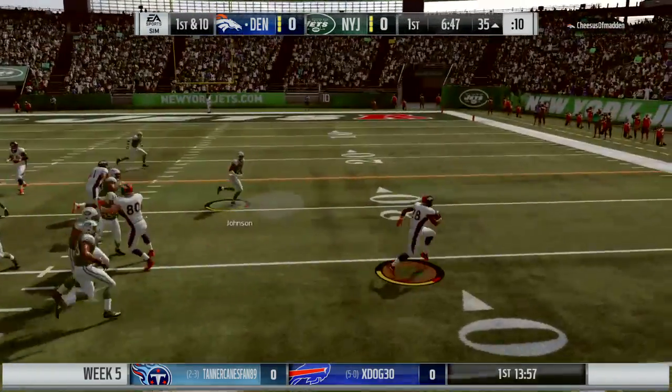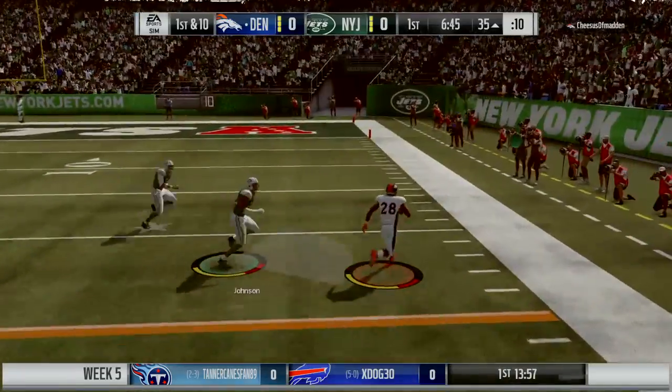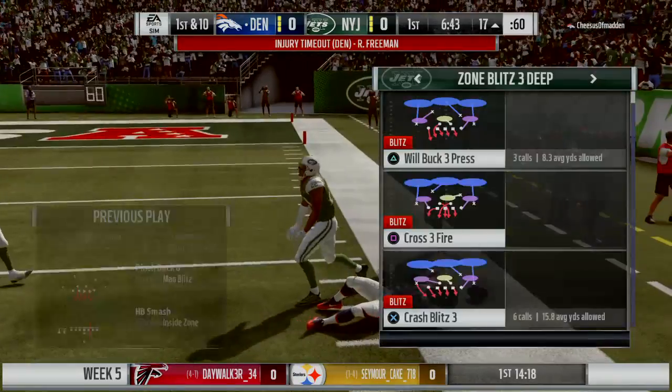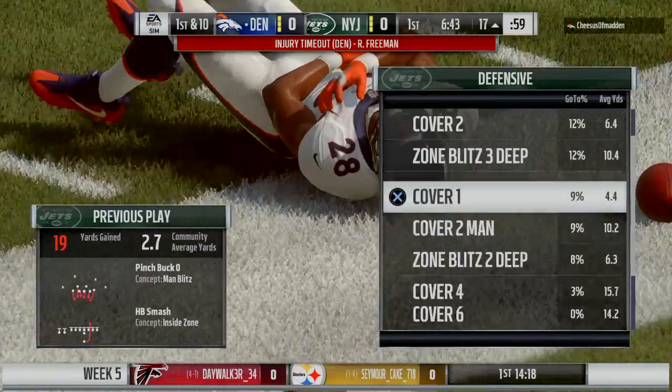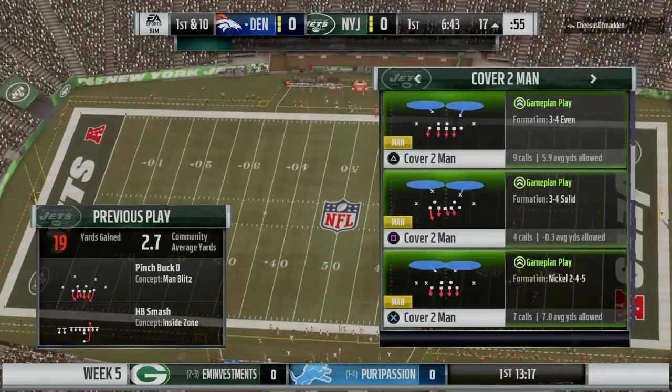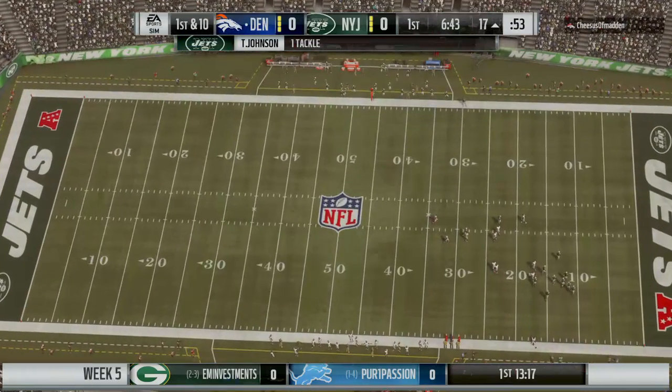Now a handoff. It's Freeman. And some room to run now. Finding room to the 20. And all the way down to the 17-yard line. Now it looks like we've got a Bronco that's banged up on the play. While the training staff takes a peek, we'll take a break.